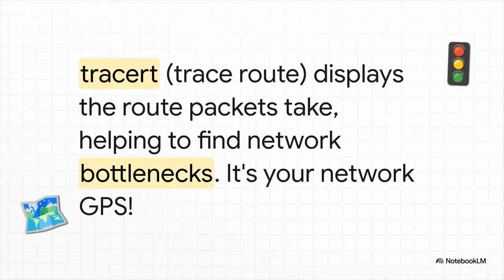And last but not least, tracert or traceroute. This is like your network's own GPS. It literally shows you every single hop, every single router your data passes through to get to its final destination. It's incredibly useful for finding exactly where a connection might be slowing down or even failing completely.